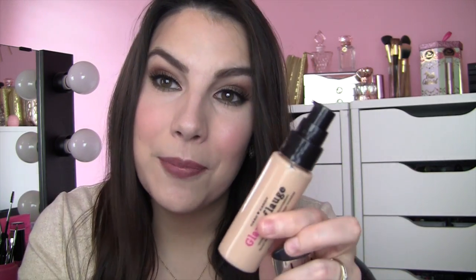And I actually have this foundation in the shade Fair, so the whole line seems to run a little bit dark. I think there might have even been a shade lighter than this, but I'm not normally one who is buying foundations in Fair, so everything's running a little dark. It does have a pump, and it's taken me a while to realize that I don't need a full pump with this because it spreads so well, and it really is a lightweight feel.